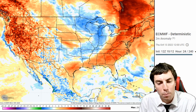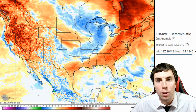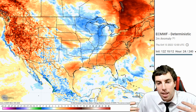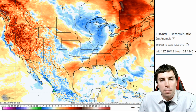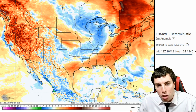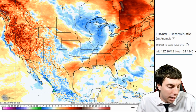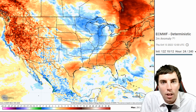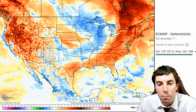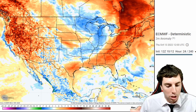So now, temperature anomaly forecasts. This is what I like to look at because it shows us departures from normal. Say your average temperature is 85 degrees and then your daytime high is 95 degrees, right? That's 10 degrees above normal. But if your average daytime high is say 70 degrees and your daytime high is 55 or 60 degrees, you're going to have well below average temperatures. So that's what this map basically dissects here, showing you where it's warmer than normal and where it's cooler than normal.